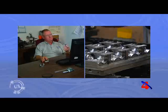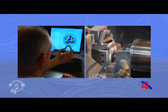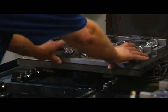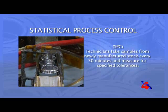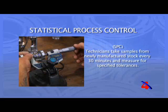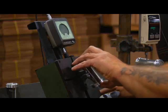Our engineering department designs the tooling and dies for all new parts, such as pistons, yokes, and noses that are manufactured in-house. With our state-of-the-art CNC machines comes the need for state-of-the-art calibration and measurement. To maintain quality, we use Statistical Process Control, or SPC, where our technicians take samples from newly manufactured stock every 30 minutes and measure for specified tolerances. These methodical procedures ensure that we maintain the highest quality of manufacturing.